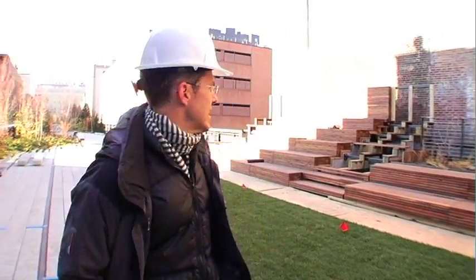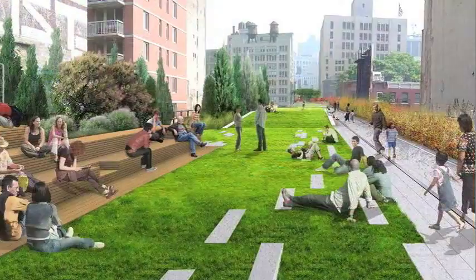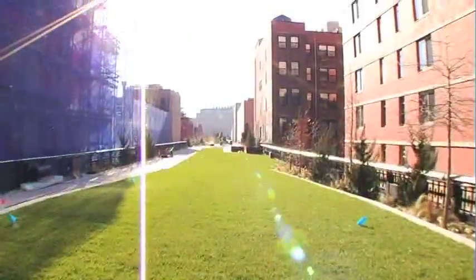We're right above 22nd Street, and this is the seating steps made from reclaimed teak. And it comes right into a lawn. People in the neighborhood said they really wanted it. It's a place to be able to walk on grass and lie on grass.